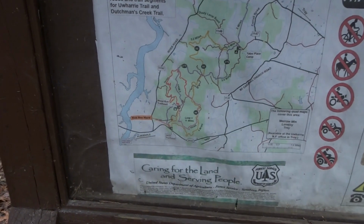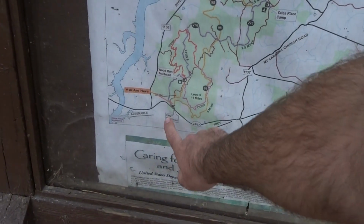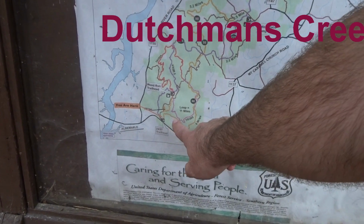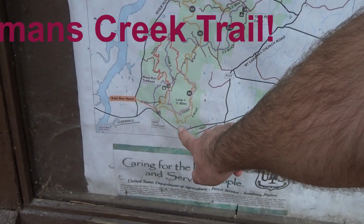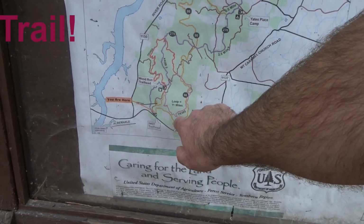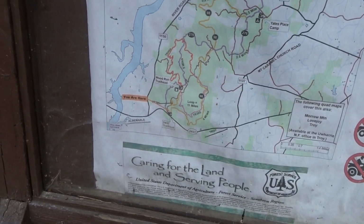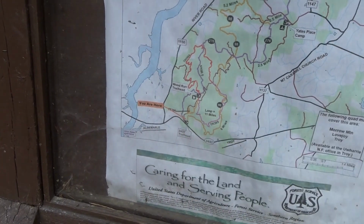Hey y'all, it's Bear, back in Uwari, down here at this trailhead. We're gonna head out on the Wood Run Trail. It's the orange. And down here around this water someplace, we're just gonna go about 2 miles in, set up camp for the night, hang out, and come back out tomorrow.